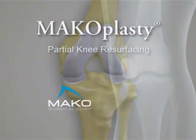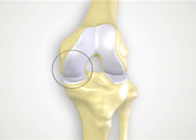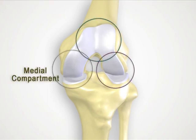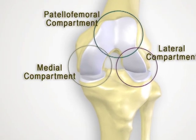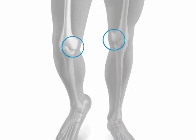Depending on where the arthritis is located in your knee, MAKOplasty partial knee resurfacing may be right for you. The knee is made up of 3 compartments: the medial, lateral, and patellofemoral. Osteoarthritis typically begins in the medial compartment or on the inner side of the knee.